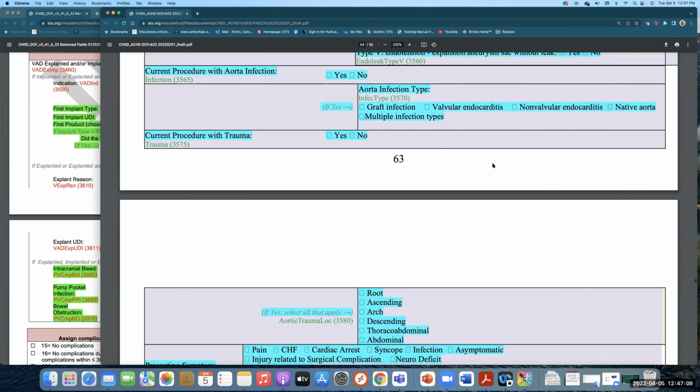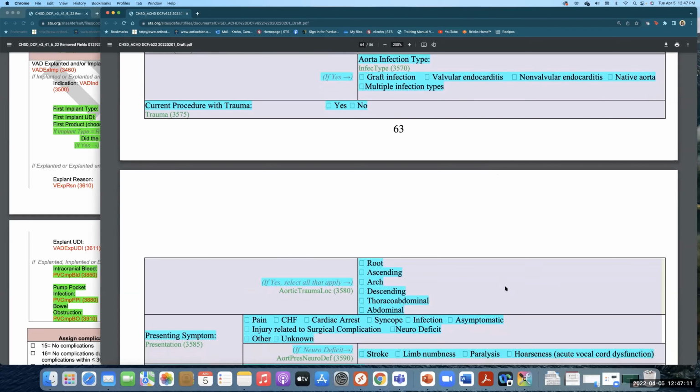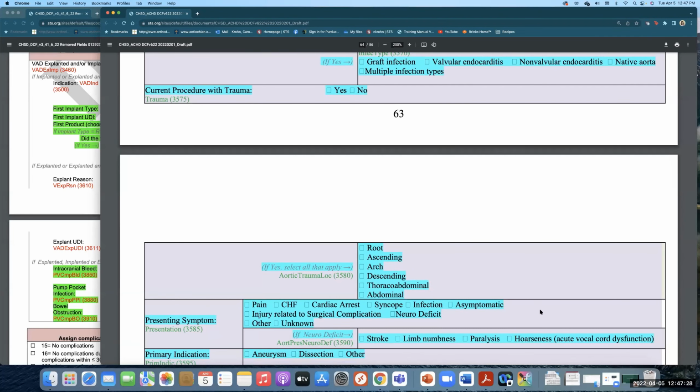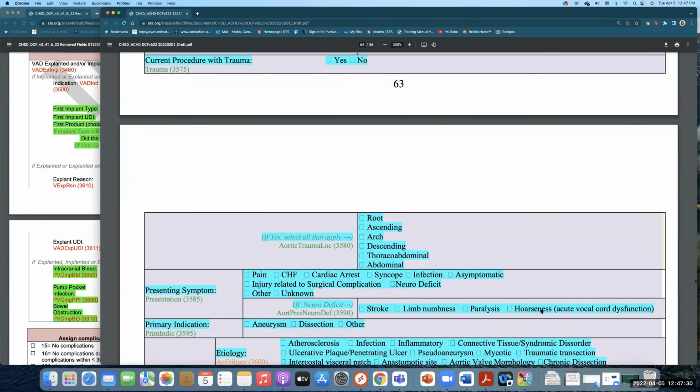The next question is, the current procedure that you're doing, does that include trauma? And if so, where is the location of that trauma? Is it in the root, the ascending, the arch, descending, thoracoabdominal section? And then we move on.